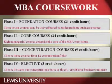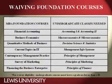The Lewis MBA program consists of 4 phases. The first phase consists of 7 foundation courses that prepare you for phase 2, which consists of the 8 managerial level core courses. You may be waived from the phase 1 foundation courses based on undergraduate classes you have taken. This will be discussed more coming up shortly. Phase 3 is where you can customize your degree by selecting 3 courses from our 12 available concentration fields. Finally, Phase 4 allows you to choose another concentration course or take 3 1-credit-hour business seminars instead.